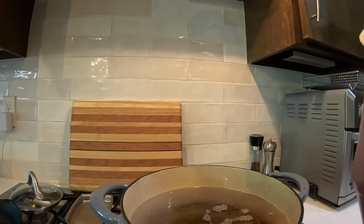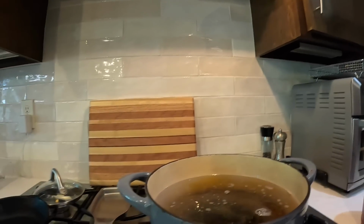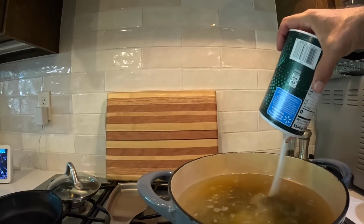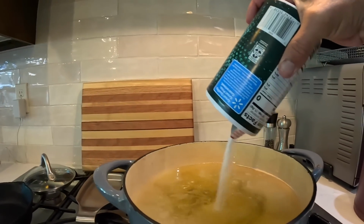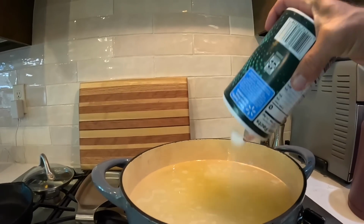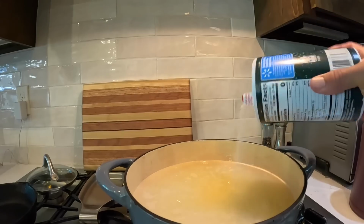Just kind of put in what I think is right. A little goes a long way, believe me, it's very, very strong. Nor do I measure the salt. Kind of dump what I think is right, and then I'll taste it, and I want it to be a little bit too spicy and a little bit too salty, but not way salty, obviously.